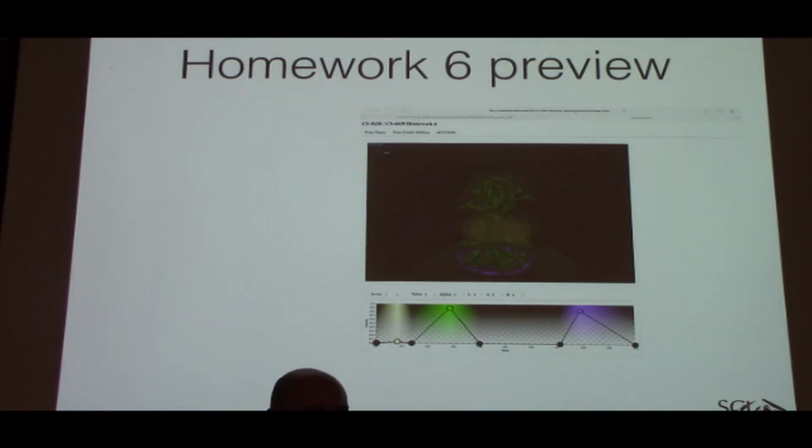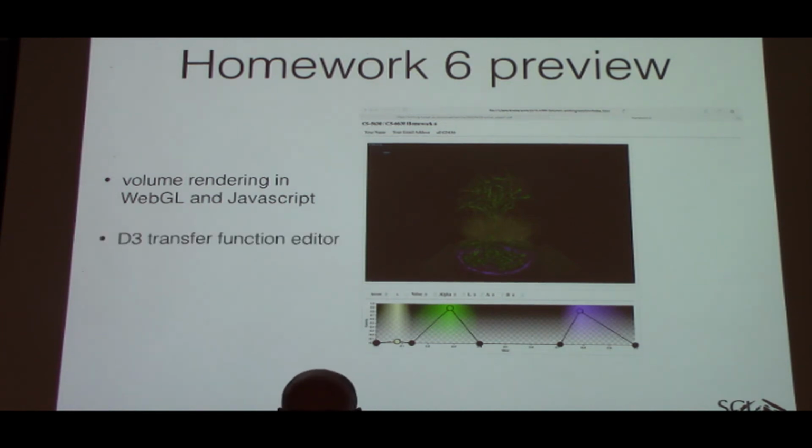So I'll give a quick preview of homework 6 now. In homework 6, you are going to write your own volume renderer in WebGL and JavaScript. And you're going to use the work you've already done in D3 with polylines to write a 3D transfer function editor, and create D3 data that's then tethered to a 2D texture in WebGL. And a lot of this code will be given to you, so you won't be completely fumbling as to how to do it. I found it very tricky, as a full disclaimer, until Alex Bigelow showed me how. But we'll try to make that as accessible as possible in terms of getting the data from D3 into a 2D texture.